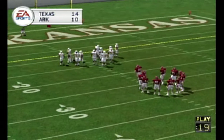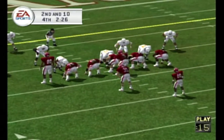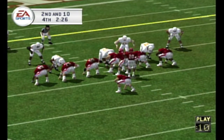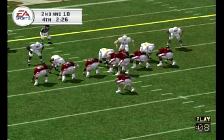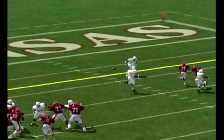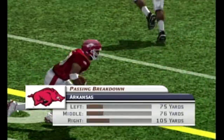So it's 2nd and 10. This is the 8th play of this drive. They use 4 linebackers. He drops back. He passes it, and it's caught. Number 45 with a takedown at the 10-yard line.